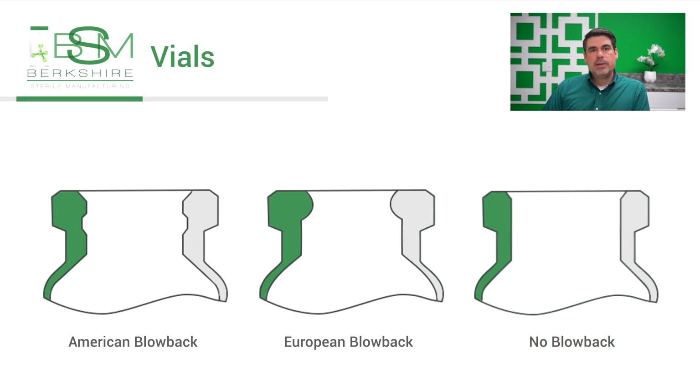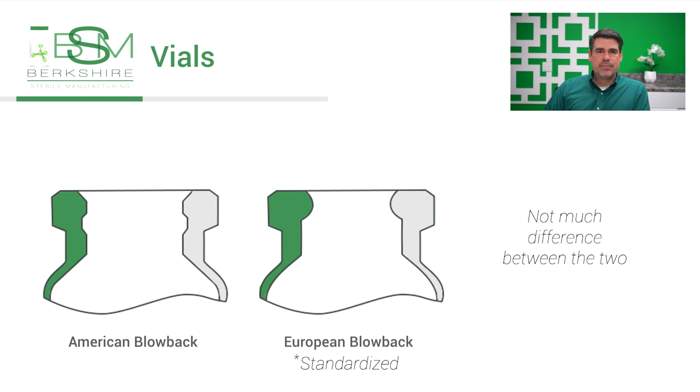The American blowback and European blowback vials both have a lip that is meant to hold the stopper in place and prevent it from popping out after stoppering. The European blowback is standardized, and the size and placement of the lip will be more consistent when you purchase from different suppliers than what you find with American blowback. But besides the shape, the difference between the two is negligible. They both do the job. They're both just different styles. They don't require special stoppers, but of course, like I mentioned earlier, your choice of stopper and vial might not fit together as well as you expect, even if they're standardized, so you'll need to test their compatibility regardless.